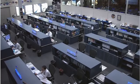This one-year crew, a big step in the right direction, getting us on the journey to Mars. Why don't we take a look now at that?